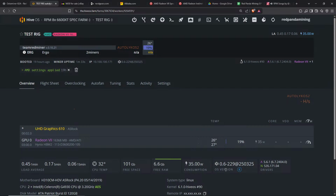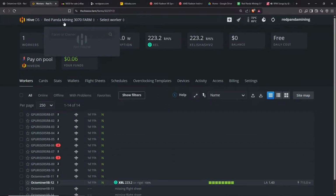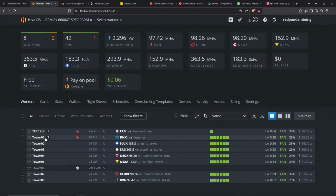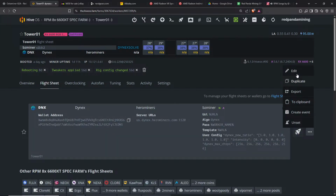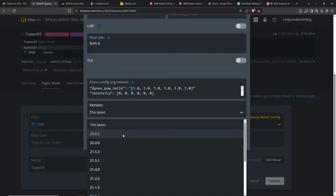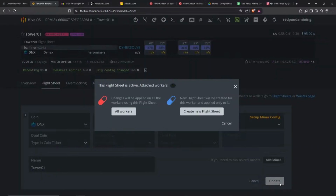Douglas Hean says in the miner setup, edit the version of BZ Miner back to the last release. Someone told me it won't work because Dynex changed something on the pool level, or the pools had to do a code change or something. Okay, if that's the case, I'm down to try it. Latest version. So you're talking about this one? 22 update.